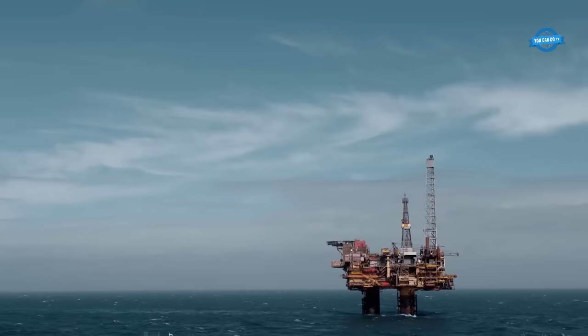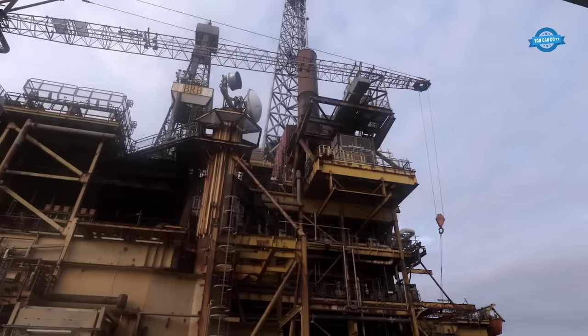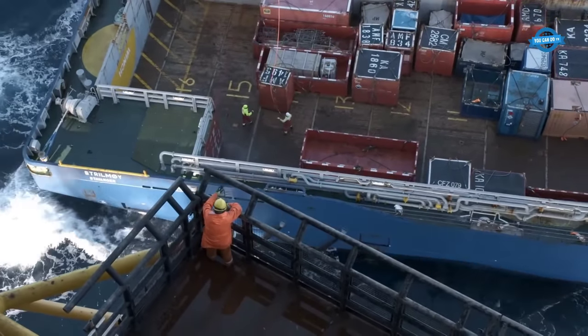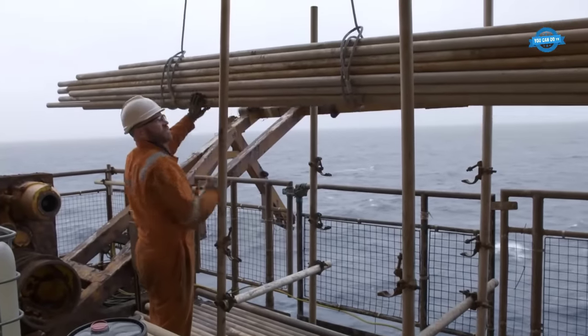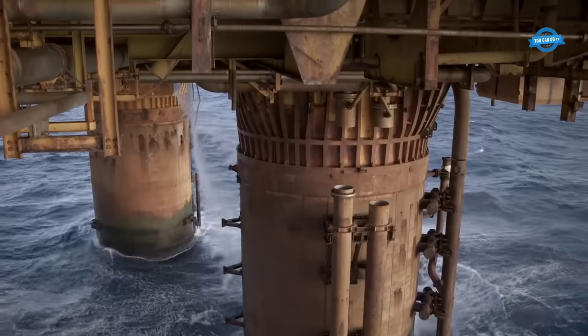The task was not just about repeating the process but improving upon it. The goal was clear: lift the 25,000-ton topside of Brent Bravo from its base in the North Sea and transport it safely for recycling. This was no small feat, especially considering the platform's design and the unpredictable nature of the sea.